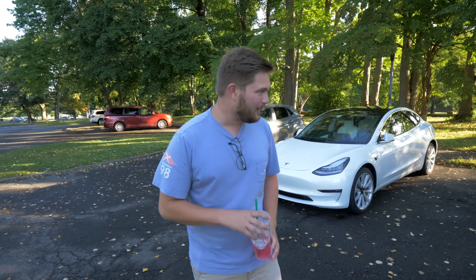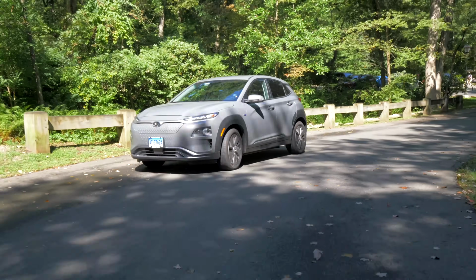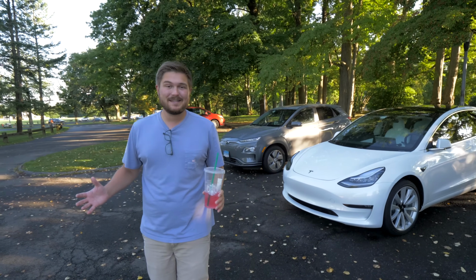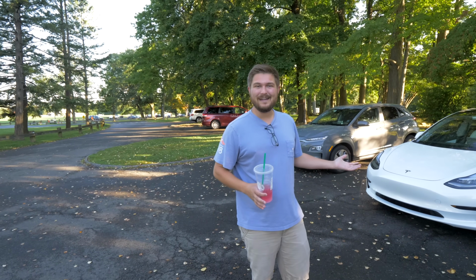Today is going to be a fun one. We have the Chevrolet Bolt EV, the Tesla Model 3 Short Range Plus, and the Hyundai Kona Electric to compare. They're all pretty much the same price. They're all fairly in the same category. So which one should you buy? We're going to find out.